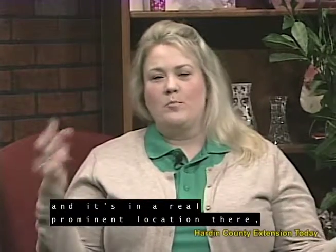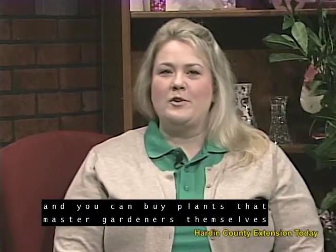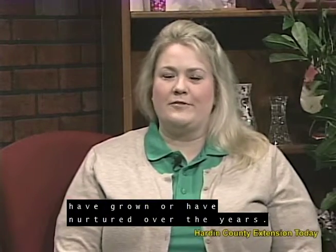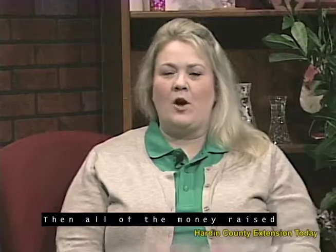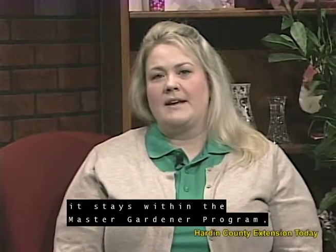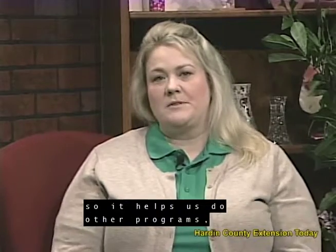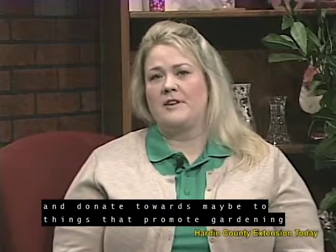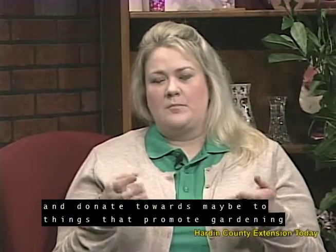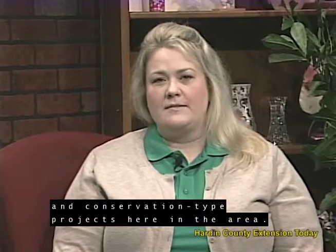It's in a real prominent location there, and you can buy plants that Master Gardeners themselves have grown or have nurtured over the years, and then all of the money raised from selling the plants at the plant wagon stays within the Master Gardener program. So it helps us do other programs and donate towards things that promote gardening and conservation type projects here in the area. Awesome.